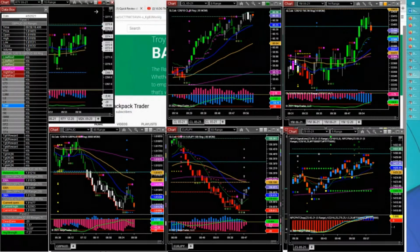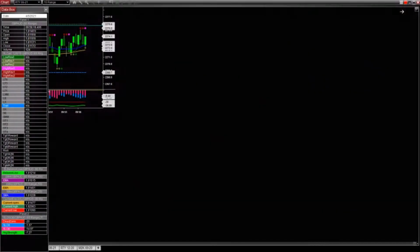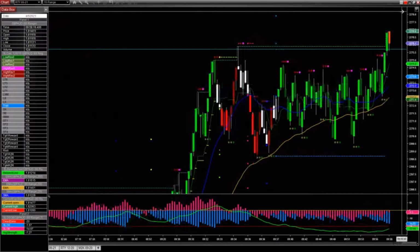Stop. Oops. And let the computer catch up here. There it is. Stop moves up to 73.9. Push the session high up to 76.9. Pushing through target 1.